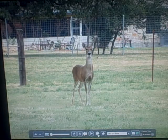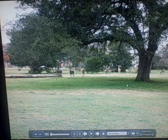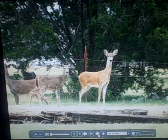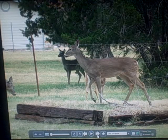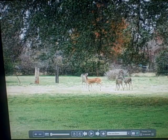Beautiful animals they are. You see, in this yard there must have been about 13 deer out there. I was counting them in this picture the other day. Always on the alert. I like this one. All of them looking at me like, are you friend or foe? I would love to live in that part of the city where these deer just roam around.